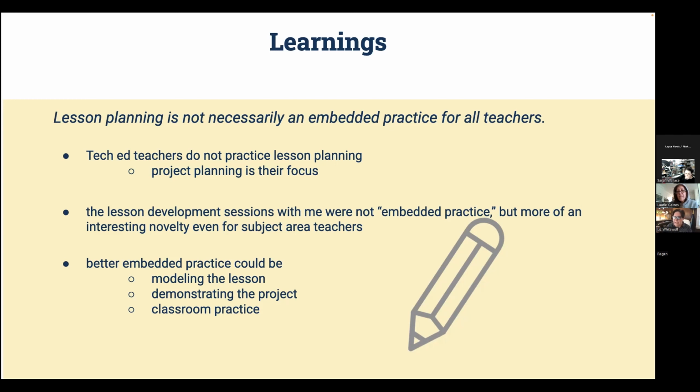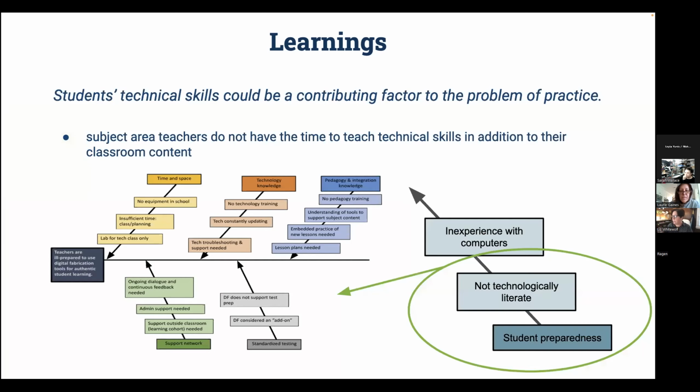To attend to their need to practice this a little bit more, it would have been great if we could have modeled the lesson together, or co-taught, demonstrated the project, or if I had even been able to follow them with my research into their classroom. But I wasn't able to do any of that.